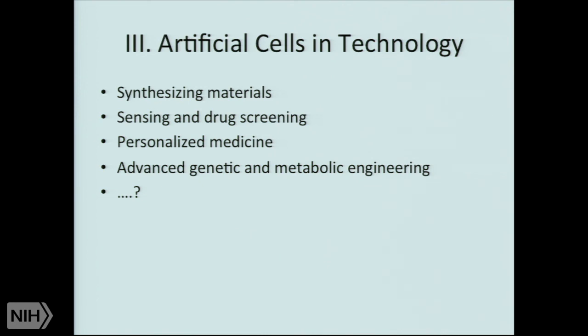You can think about designing systems that will ultimately not only sense whether a molecule is there or not, but whether it's functional. Because just like cells respond to the functionality, we can program our circuits to respond to function, not just existence. And eventually, this might lead to advanced engineering of metabolic pathways and so on.